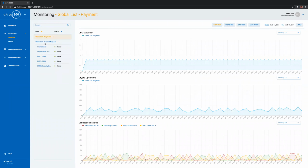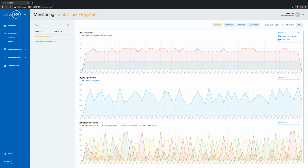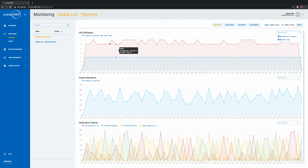When I come here, you see that I have 2 different groups: a payment HSMs group and a general purpose HSM group. This is how the payment HSM group looks. I can see that at a group level, I'm using approximately 3% of the CPU, and these are the different commands being run right now. If I'm interested in looking at the peak HSM and how that compares with my global average, there is one HSM causing the CPU to shoot up to 7% at different intervals. That is how the peak as well as the average is calculated.